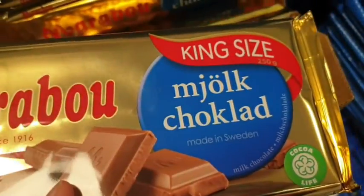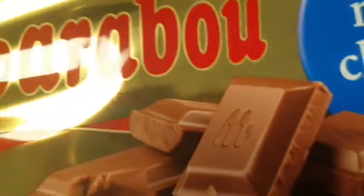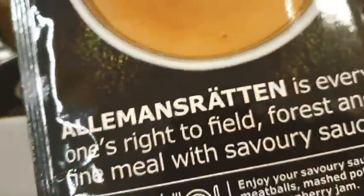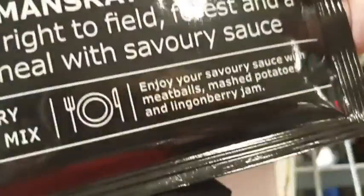Circular Hub Online. This is Marabou, Mitchell Chocolate, made in Swedish Sweden. This is like, since 1916. This is chocolate. We're not buying them. I'm just showing them to you. This is Lingonberry Jam Organic. This is a pomegranate jam. And here, this is a savory sauce. And this is Almansa Tan.